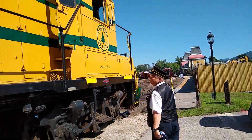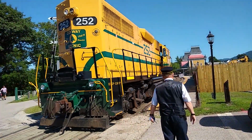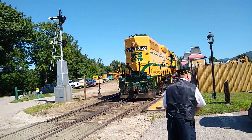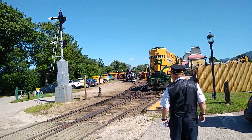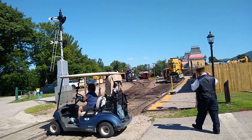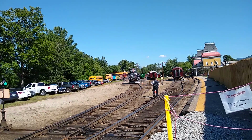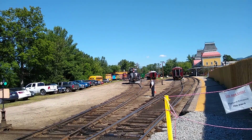They are moving 252 over to another siding on the other side of the station so that the black and gray striped locomotive, GP9 number 1751, can move into position and hook up to the line of cars for the second Valley train of the day.